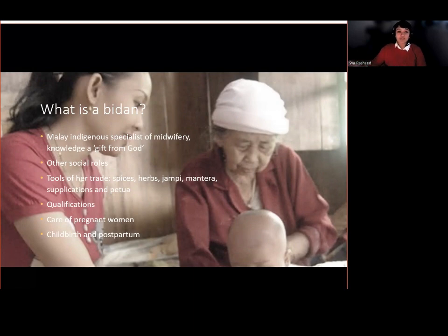But what women describe is that they felt a calling to this profession. Just like the indigenous massage specialists, the tukang urut, they also describe that their gift is something from God, and it's a calling that they feel inclined to answer.